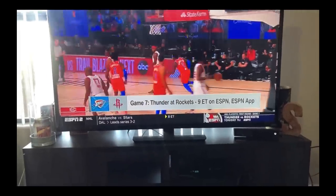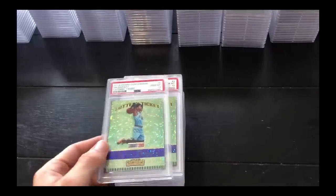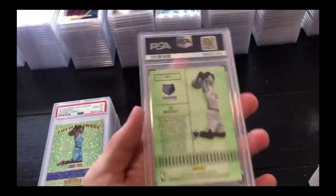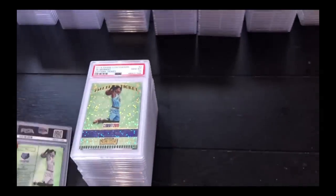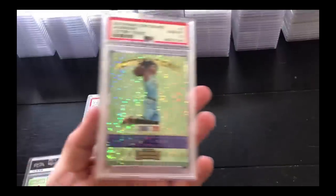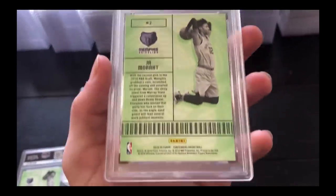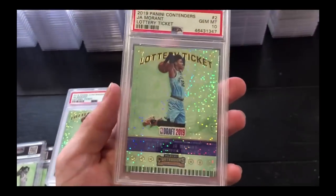All right, so nice little NBA action going on right here. So lottery tickets. I definitely should not be playing the lottery anytime soon. Me predicting the explosion of the card market and dumping a bunch of money into it and doing very well, yeah, okay, that's probably good. But right now, based on these results, no good. No good. PSA 10. All right, let's look at the 9s.